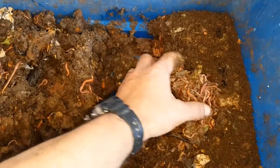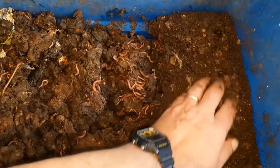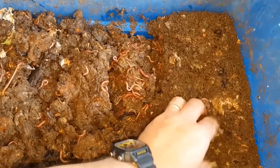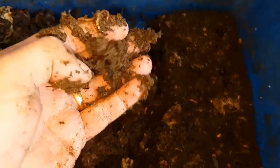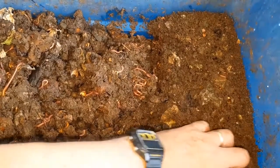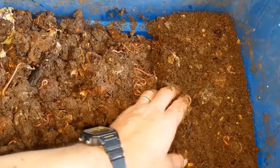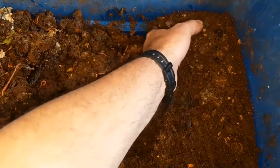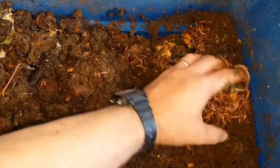And you can see that's drawn over the vast majority of the worms to that side of the bin, making it very easy to split if we were going to split the bin now, which we're not. You can see lots of smooth castings on the top. Looking at how well they've done though, I doubt this bin is going to last to week 12. I suspect I'm probably going to start the new bin next week, which would be week 11.